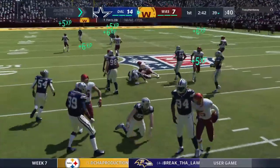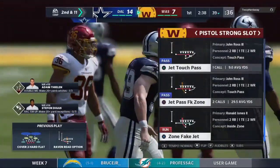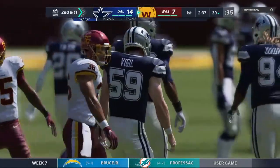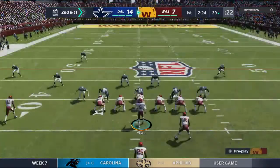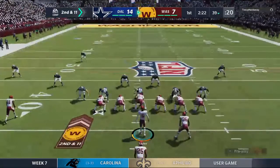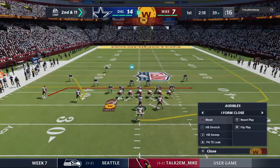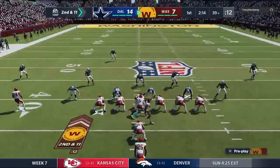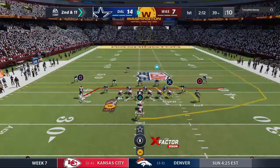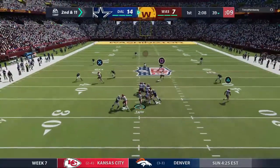And the play goes nowhere, losing yardage back near the 40 at the 39. He'll lose a yard there, and it's 2nd and 11. This defense is a difficult one to prepare for, one of the best in the league. They'll come at you from all angles, and they did a nice job there stopping him for a loss. On 2nd and 11 now.